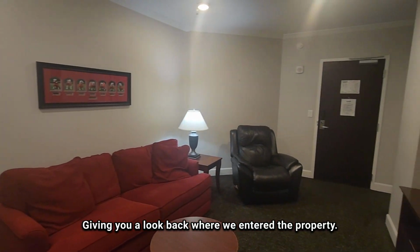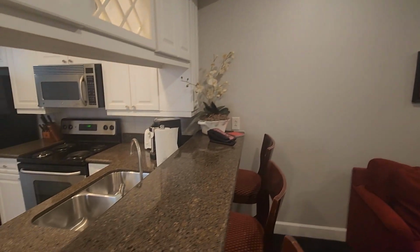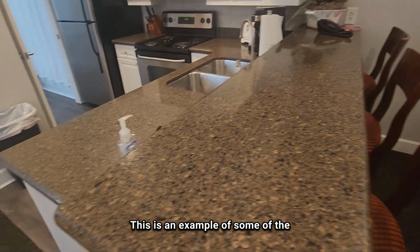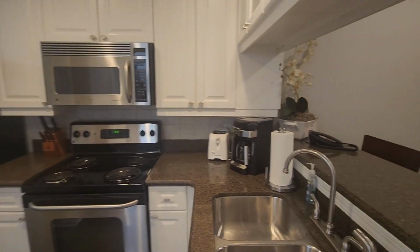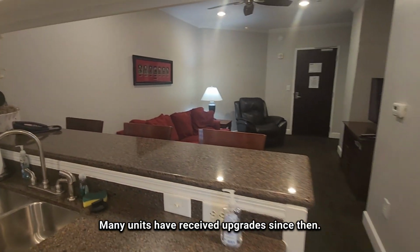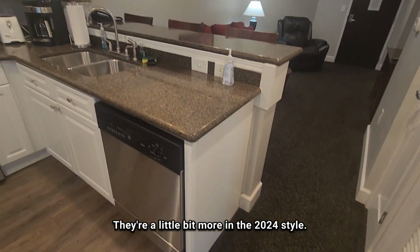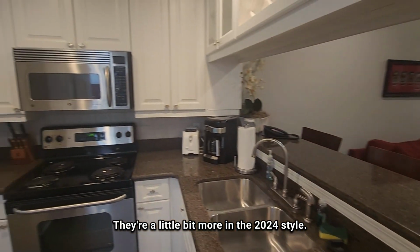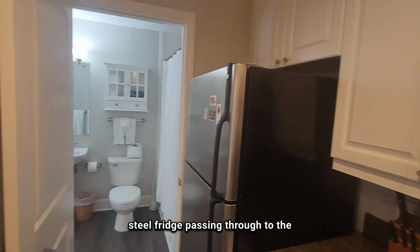Giving you a look back where we entered the property. This is an example of some of the standard finishes you would find in the property. Many units have received upgrades since then that are a little bit more in the 2024 style. Stainless steel appliances, granite countertops, stainless steel fridge.